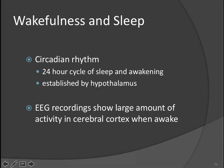All right, we saw a little bit of brain waves when we talked about the brain. So hopefully you're seeing lots of activity in your cortex when you're awake. If you're not, we said that's pretty bad. That could be a sign of a traumatic brain injury.